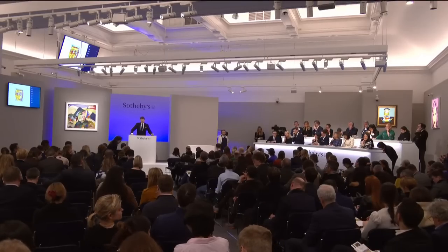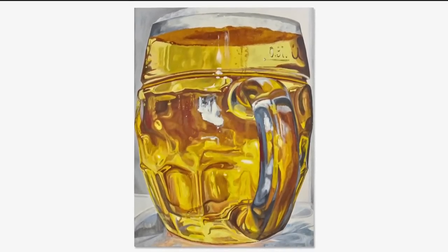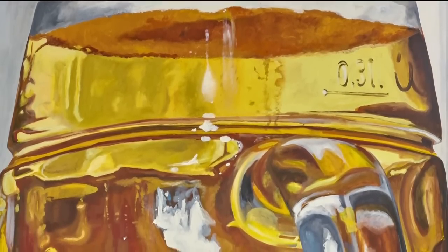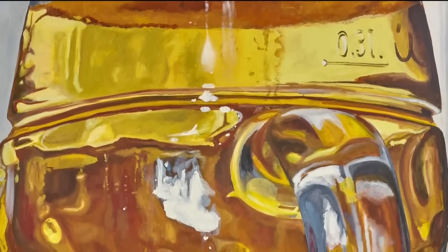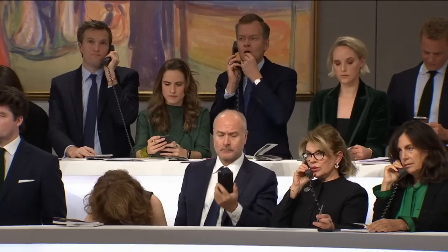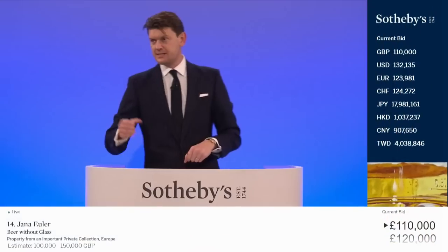Jana Euler's Humorous Beer Without Glass, first shown in the artist's solo exhibition in Brussels in 2014, now representing her debut in an evening sale. Some interest here, so I can start already at 70, 80, 90,000, £100,000 to the bidder in the book at 100,000, selling here at £100,000. 110, thank you, Antonia. I'm out, it's yours with Antonia Gardner, head of the day sale here.